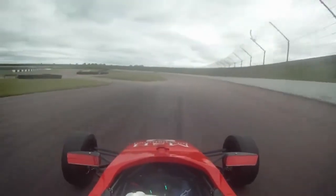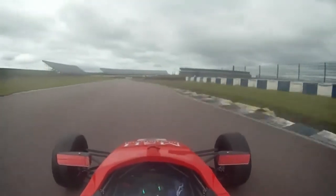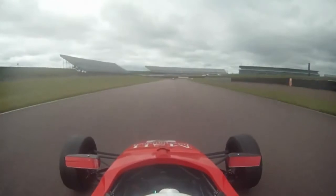Brake as late as possible. The braking's quite tricky here. Down 4 gears to 2nd. You sort of miss that apex and then get this one here. And then on the power as early as you can.